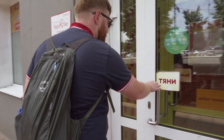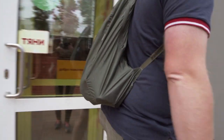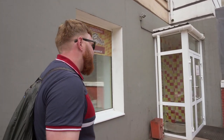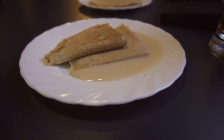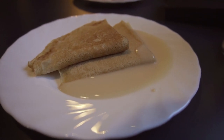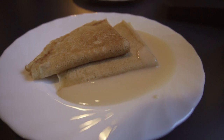First things first, we have to eat something. Come on. That's the entrance. First things first, we have to eat something. So, come on. And for dessert, blini with zgushenka. This is essentially a crepe filled with condensed milk. It's really great combination that we fell in love with, and we had it in almost every city that we visited.